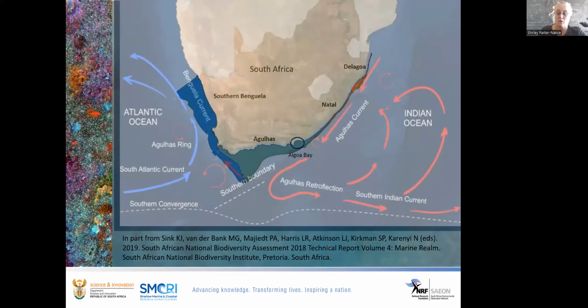The complement, in the form of eddies, better known as the Agulhas rings, is transported around the tip of the Agulhas Bank and enters the Atlantic Ocean, and supplies warm saline Indian Ocean water into the Atlantic Ocean. On the west coast, the cool temperate waters of the Benguela Current, which are fed by the South Atlantic Current, flow northwards along the west coast of South Africa, driving productivity.